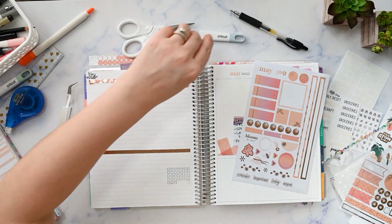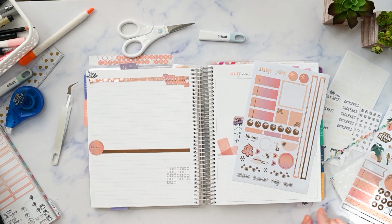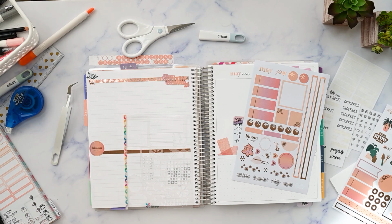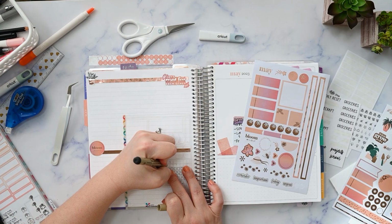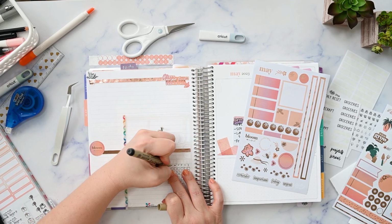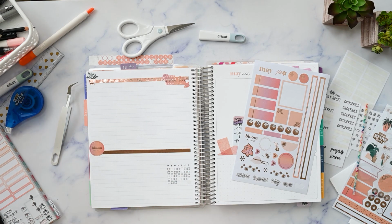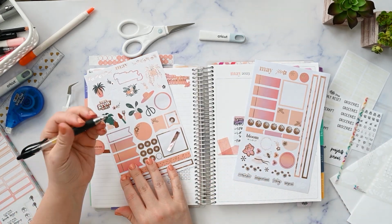Now, the key for this. Oh, I should do the Monday, Tuesday, Wednesday. Should I write it in like that? I want to try this. Try to draw it in the box so it's very even and neat. Monday, Tuesday, Wednesday, Thursday, Friday, Saturday, Sunday. That T could have looked better, but that's okay. And I'll use this to say movement.